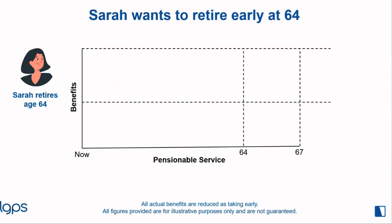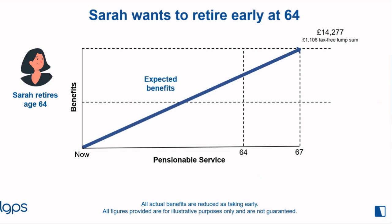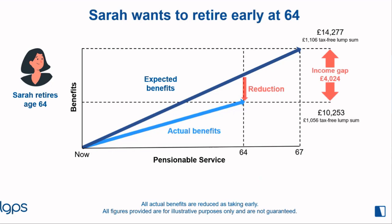She'd like to go a bit earlier to allow her to enjoy the things in life that are important to her, such as spending more time with her family and being able to go on some holidays. Now, you'd think that going just 3 years early wouldn't have too much of an impact on Sarah's annual pension, which is due to be £14,277. Well, in actual fact, by Sarah retiring just those 3 years early and accessing a local government pension at 64, it wipes over £4,000 off her annual pension, which is a massive hit for her to take.